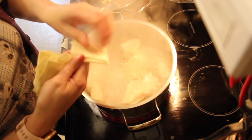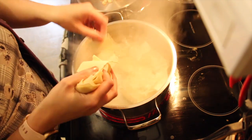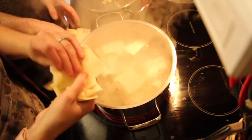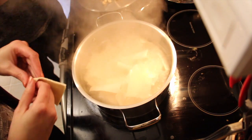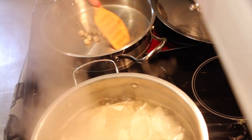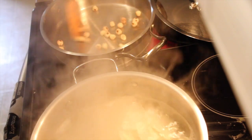Will you help me? Can't do this fast enough. Will you grab a bunch and put them in one at a time? It says one at a time. Alright, so timer set for 3 minutes. The nuts are toasting as well. Alright, continuing to stir this.